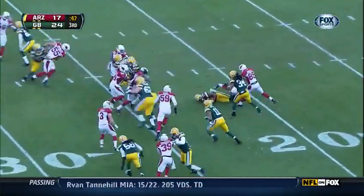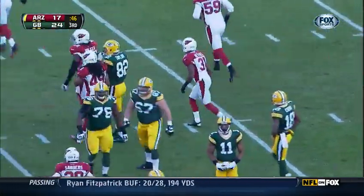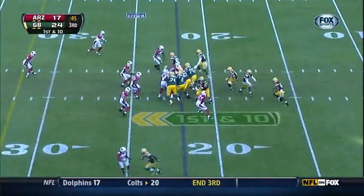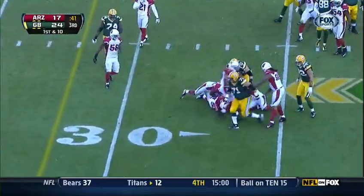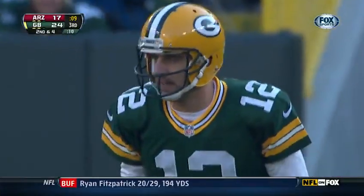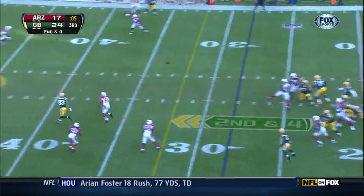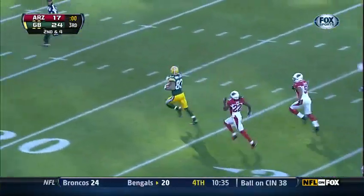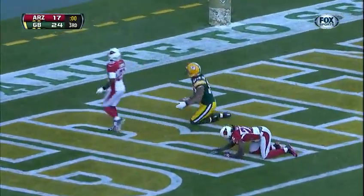Here's Cobb. Little stutter step, and he's knocked down at the 22. Nice run by Green. And he runs into the arms of a former Packer. They need to do something to stop the momentum that the Cardinals have been able to create. They fake the handoff. Rodgers over the middle, has Crabtree. Behind the defense, Crabtree. Touchdown, no flags.